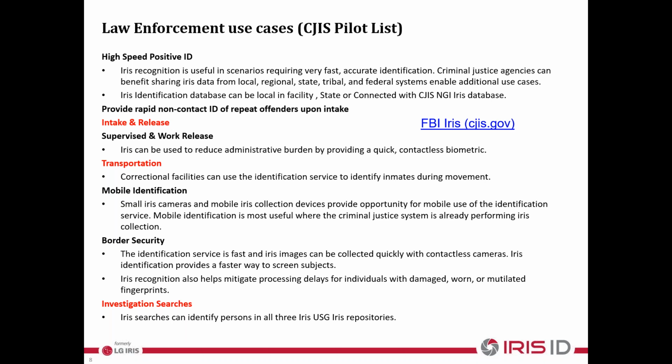State level or local level, the policy varies, I think. It's not really clear to me right now. No, it's good that you call that out, and the expectation is, just like there's relationships between the local agency and the state agency and the federals.